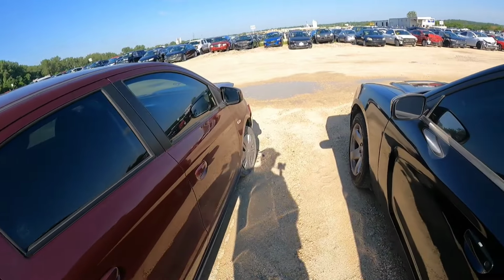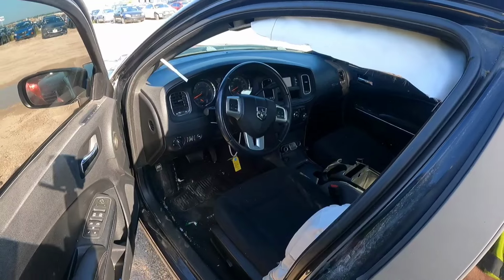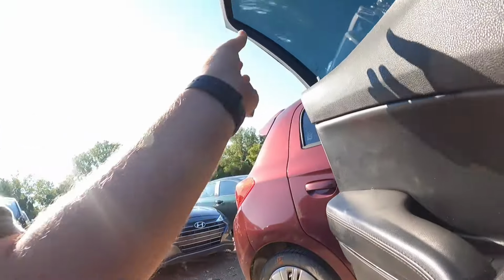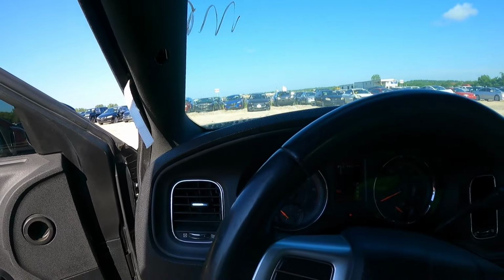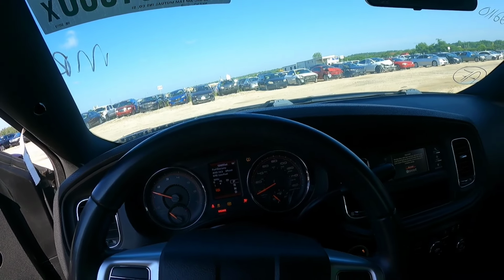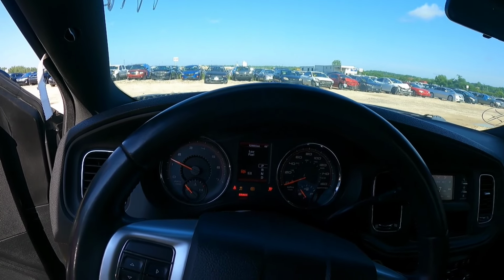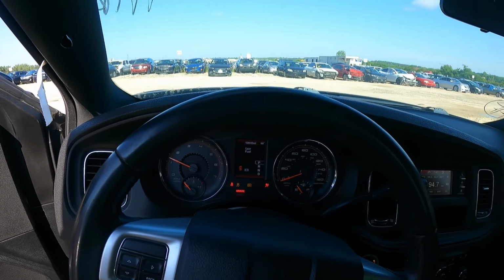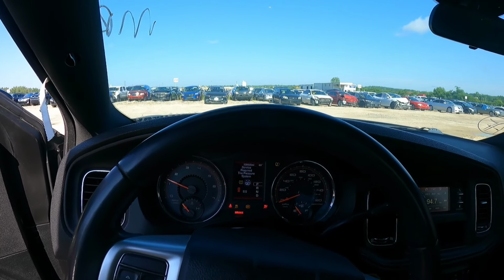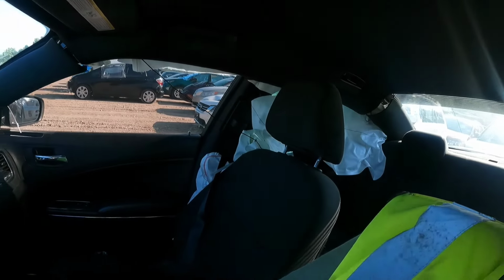Got a police car right here. Yep. Ooh, this one's got power. Screw that Mitsubishi. Let's see if the police Charger fires up, shall we? Low fuel. Lifter tap. Just had an oil change though. It's in decent shape as far as that goes, but everything else is all torn apart.